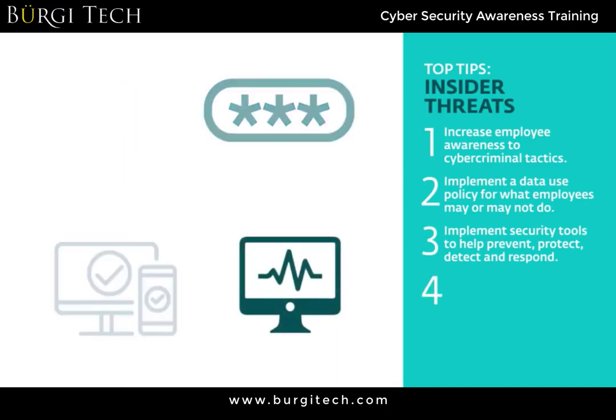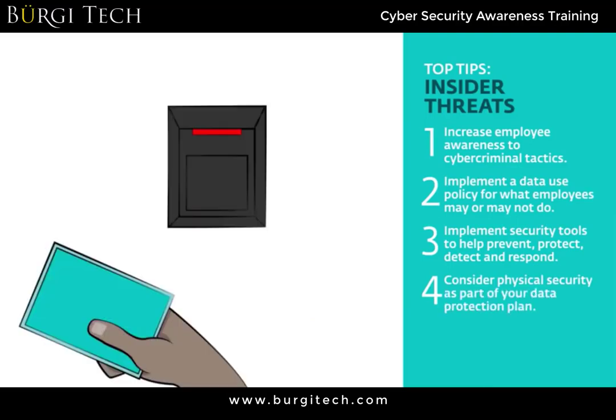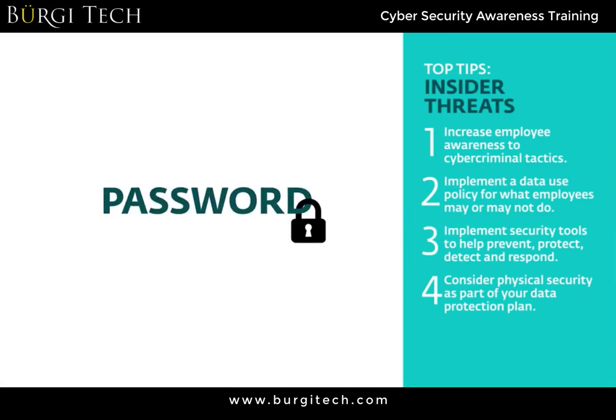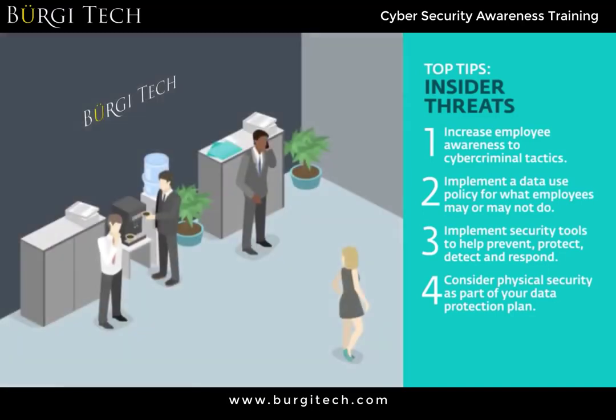Number four, finally, consider physical security as part of your data protection plan, including badge access to the workplace, strict password and account management policies, and limited access to sensitive information to only those who need it. Through these practices, business can improve their overall security posture and better protect themselves from these types of threats.